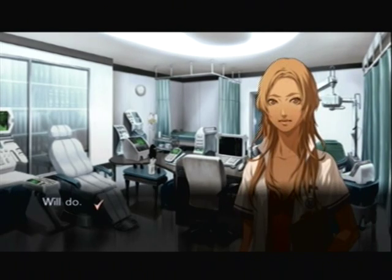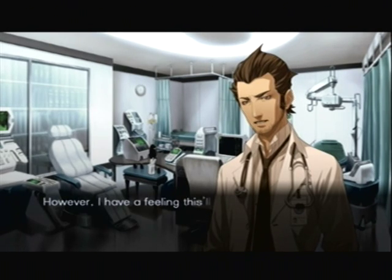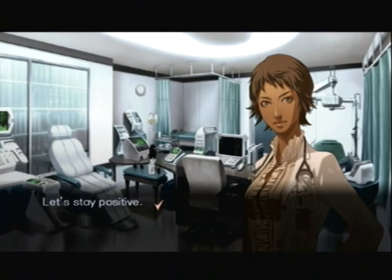Will do. The affected area is the liver. The course of treatment will be determined during the procedure. However, I have a feeling this will be different than the professor's case. Even so, I'm sure our experience with stigma will prove invaluable. Let's stay positive.